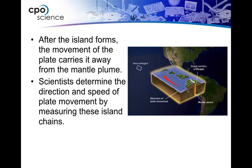And this picture is a really nice three-dimensional picture just showing you here that after the island forms, the plate keeps moving, because we know the Pacific plate is moving in that direction. The land is there, it was created, and the plate's moving, so it's just going to carry it right along with it as it moves.